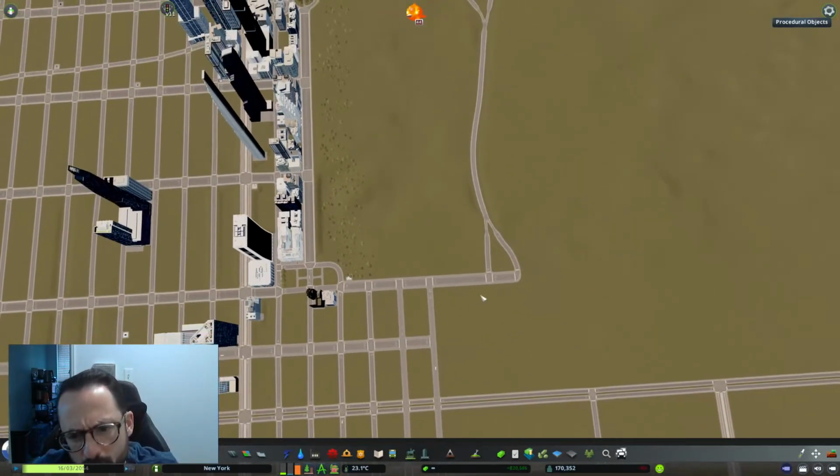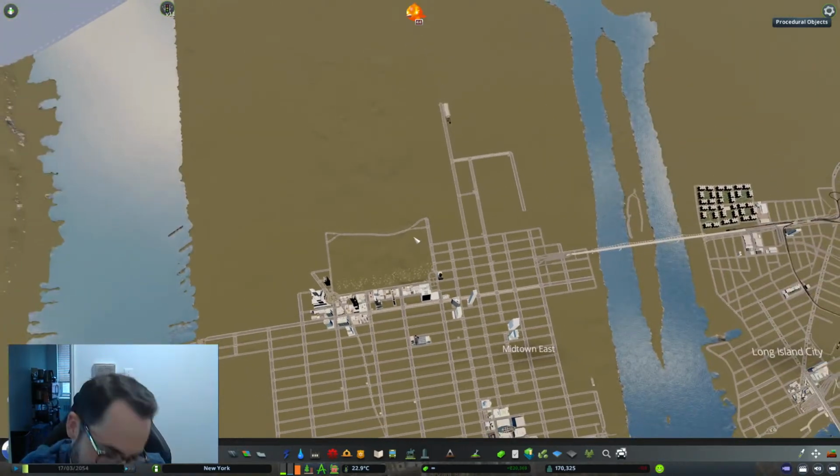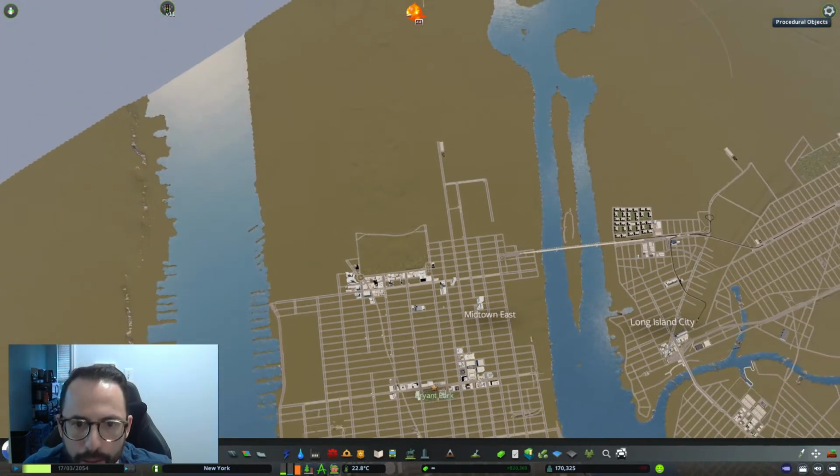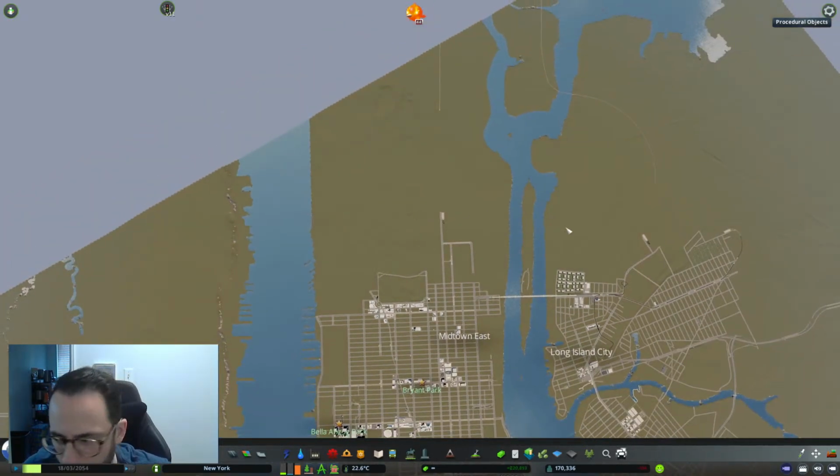In one of my previous New York builds, I did build out the Central Park Zoo. That was a lot of fun. Maybe I'll consider that. The Met I probably won't get to because the Met is like... So here's the reservoir. The Met's like right here. And I just don't plan on building up that far.